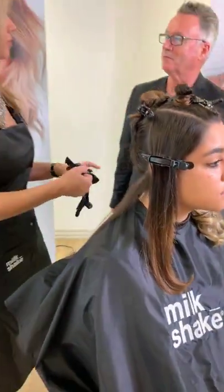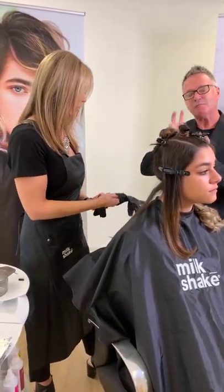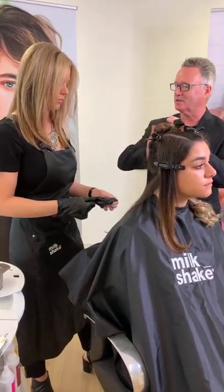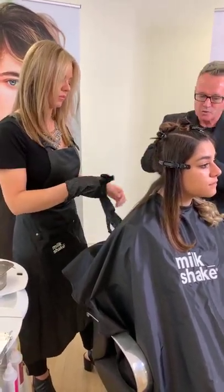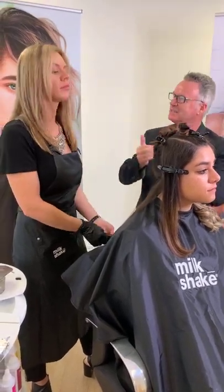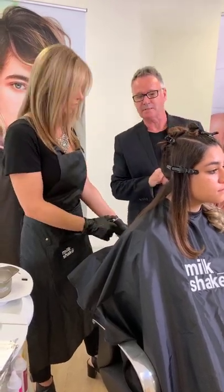I think that's a great piece of advice, because sometimes unfortunately we're always in a hurry. Yes. And because of that, we'll take bigger sections, and then you're never going to get that really soft blend, are you? Because it will probably look a lot more patchy. Absolutely. You're not going to get the saturation on the hair. Yes. So that's excellent advice.